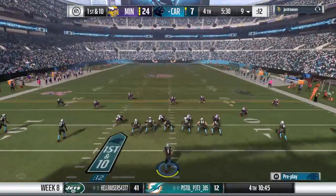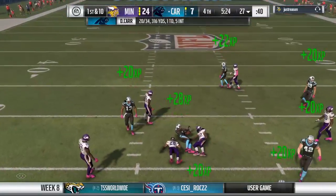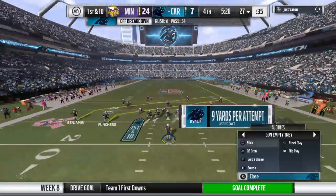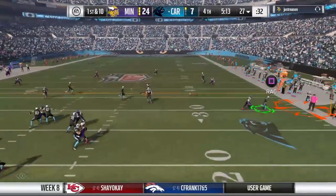They come up in an empty set. 4 wide receivers, 1 tight end. Funches with the catch over the middle. And he's taken down, but not before he gets this across the 25-yard line. And now it looks like they're going to be in the hurry. And that last play, he's now up over that 300-yard mark.